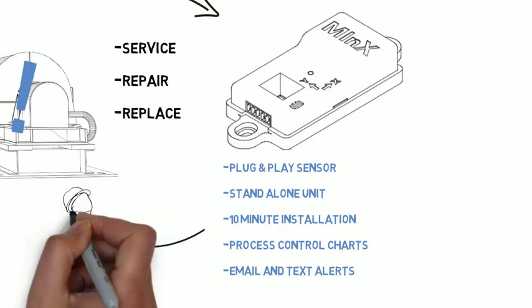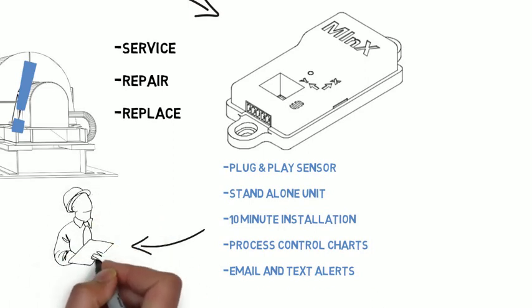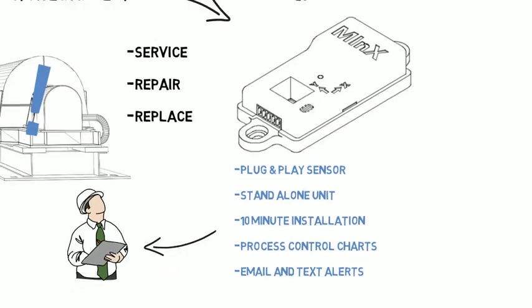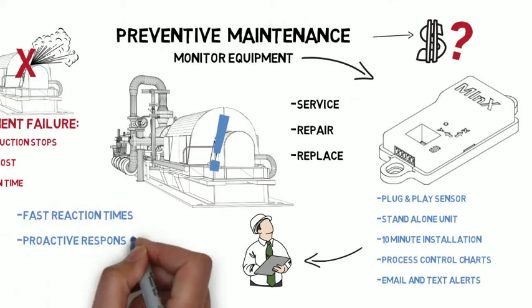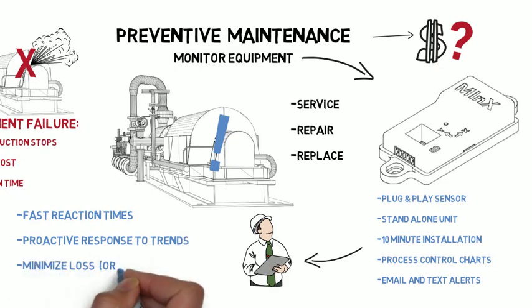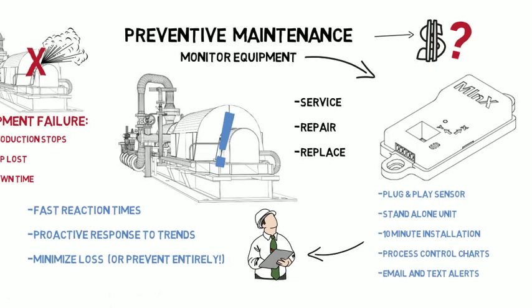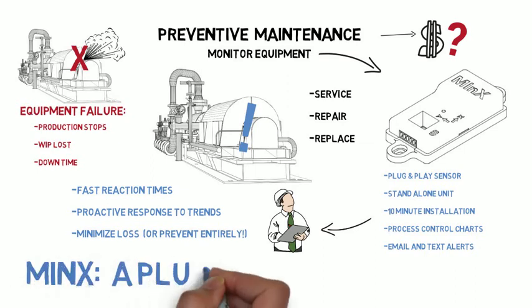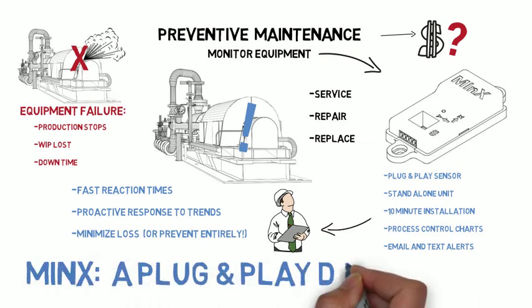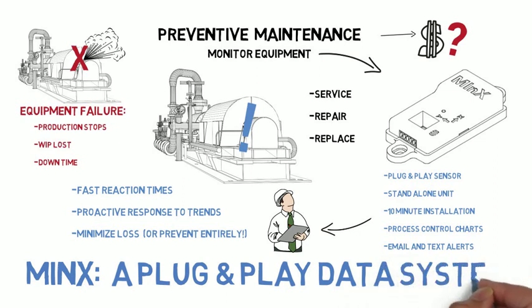With Minx, any manufacturer can quickly and easily take control of key variables, improving reaction times, proactively responding to trends, and minimizing loss or preventing it entirely. Introducing Minx. Preventive maintenance is now within reach with the Minx plug-and-play data system.